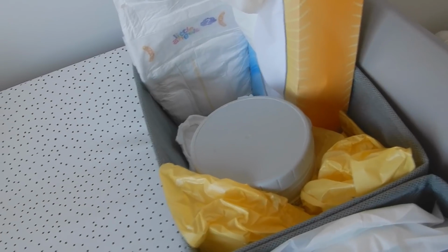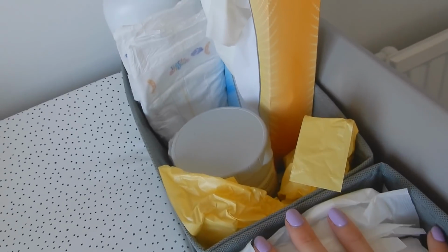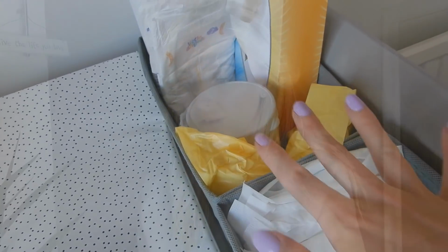And then this is the one in Casper's room. Again, we've got tissues, nappies, a bit of talc that we literally never use, nappy sacks, Sudocrem, my nipple pads, and again some cotton wool. Again, I will fill this up every 1 to 2 days, and the one that's downstairs in the living room is exactly the same as these two.